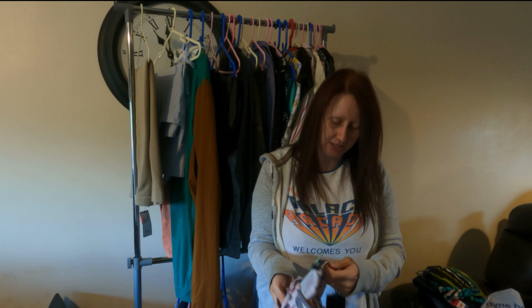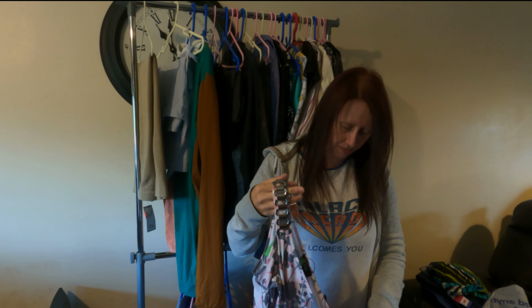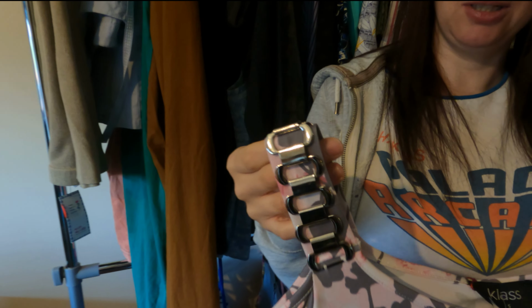This is a Mini Class, brand new tag. And it's just a wee vest top. But it's really cute because it's not even a vest top, it's a cold shoulder top, but it's got a really cool detail. I like the detail in here. It's kind of chunky straps, that was the word I couldn't think of.